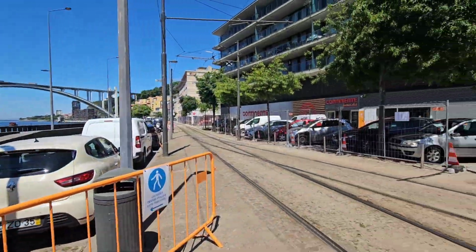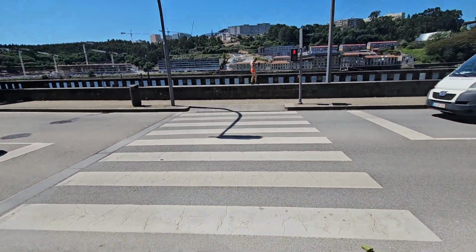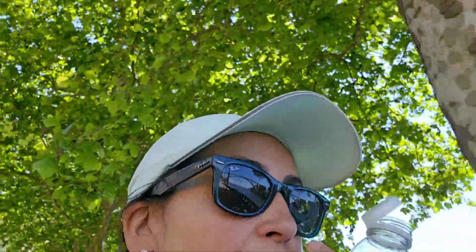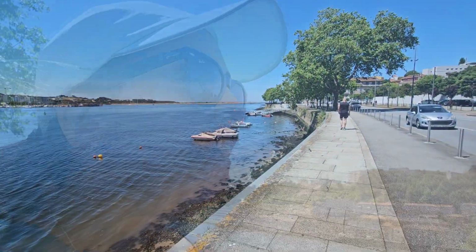There's a grocery store across the street. Got myself a drink, and they have washroom too, so really worth it. I did not like this. I thought, wow, lemon, basil, and mint. It's gonna be very refreshing. It's weird. But anyway, at least it's healthy.